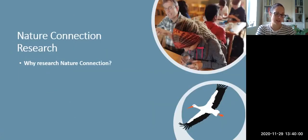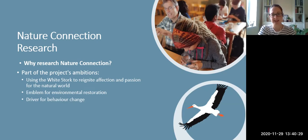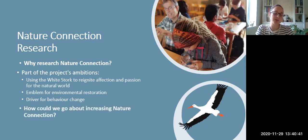So we're going to be researching the nature connection, and we want to do this because it's part of the project's ambitions. We want to use the white stork to reignite affection and passion for the natural world. We want to use them as an emblem for environmental restoration. And through that, we're hoping that we can drive pro-conservation behaviour change. So by this I mean people taking on tasks themselves, using less plastic in their own lives, changing the way that they live to be better for the planet, but also helping to conserve nature and do everything that they can to help our planet. And we're also going to be looking at how we can go about increasing nature connection.